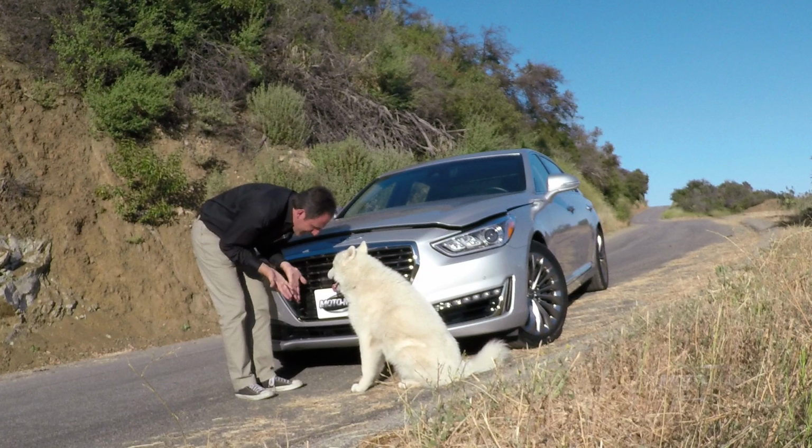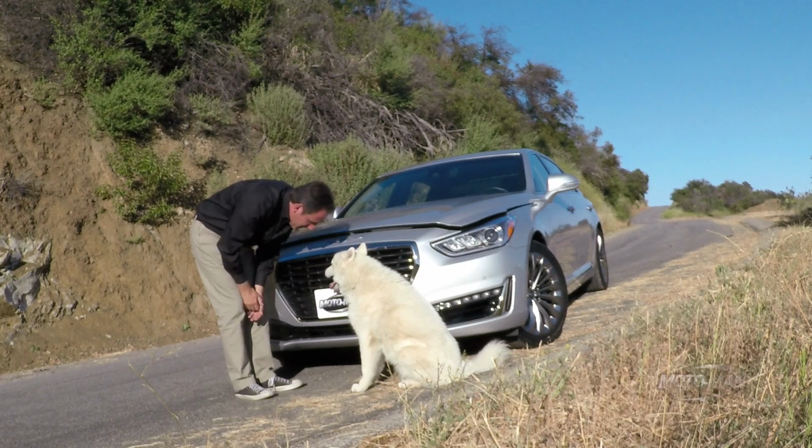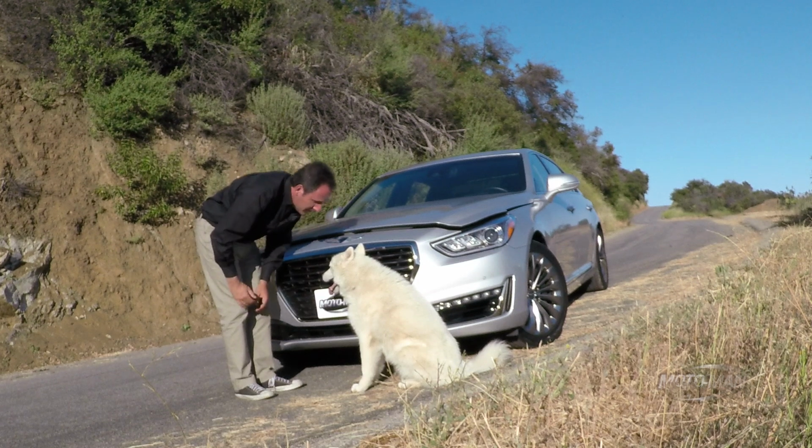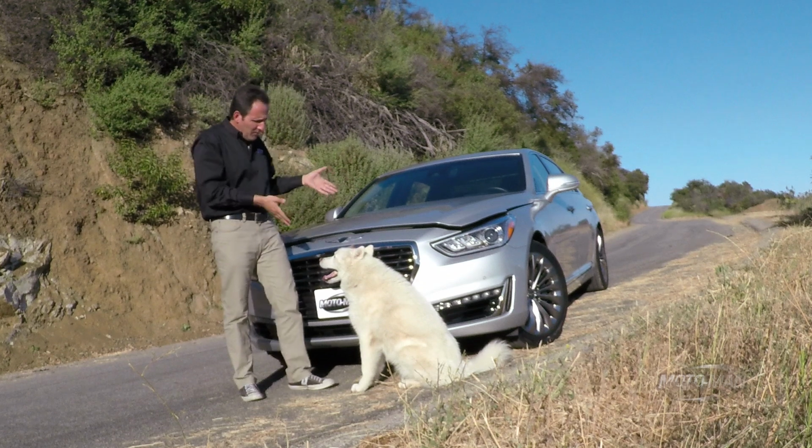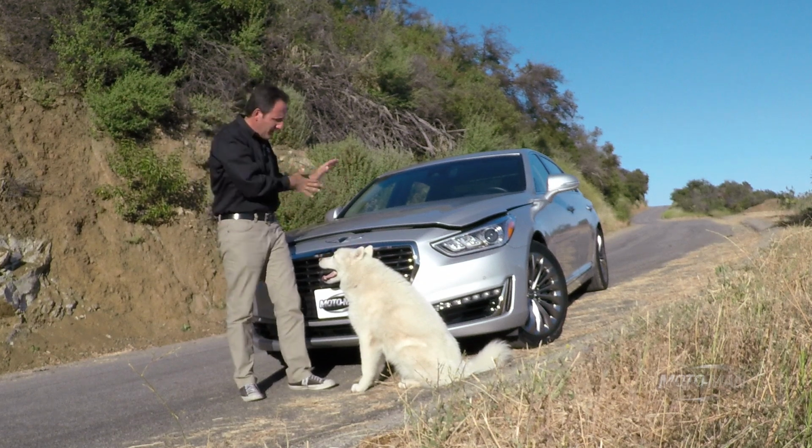I promise it's not the same car. Yeah, the color is similar, but it's not the same car. Okay, you're catching us in the middle of a disagreement. He firmly believes that we have already shot this car, even down to the color.